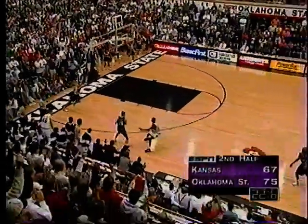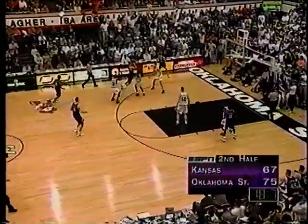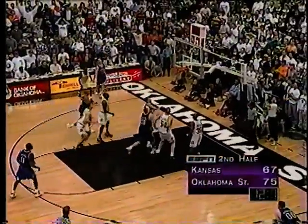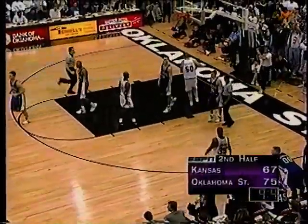75-67. Pressure in the backcourt. 20 seconds left. Pass into the front court. Forces it up from three, missed it. Kicks it back out to Pollard. Pollard to Pearson. Pearson to Gurley. He fires from three, missed it. Reeves with a rebound. That'll do it. And there's a foul called on Pollard underneath with 9 seconds left.